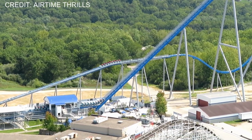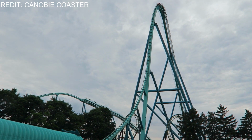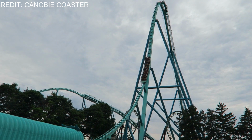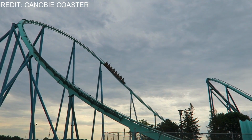Coming in at 3rd place, we have Leviathan at Canada's Wonderland. This ride is very similar to Orion in my opinion. While the actual layout follows a similar path as a ride coming up on this list, Leviathan is similar to Orion in that it's a shorter Giga, but more focused on airtime.